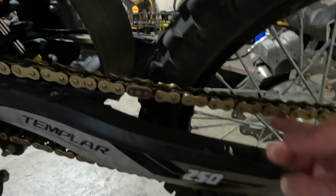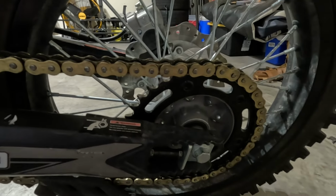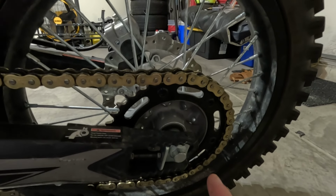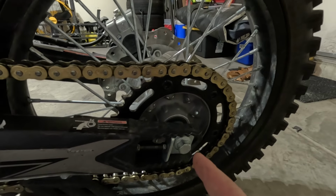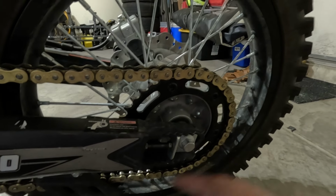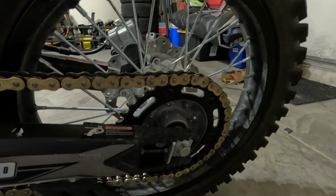So that's the aftermarket chain that I got for it. I bought it on Amazon. And then what you need for this is a JTR 210 38 tooth. So the sprocket is a 210 sprocket, 520 chain pitch, 38 tooth.